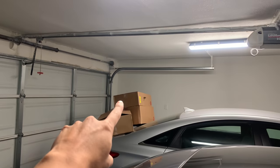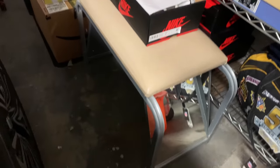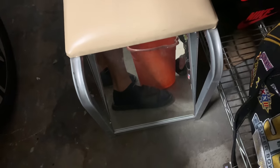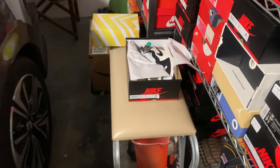We also picked up 3 more PlayStations over there. We picked up this little chair thing right here, so we can check out the shoes. I just got my flip-flops on, but you can check out your shoes right there.